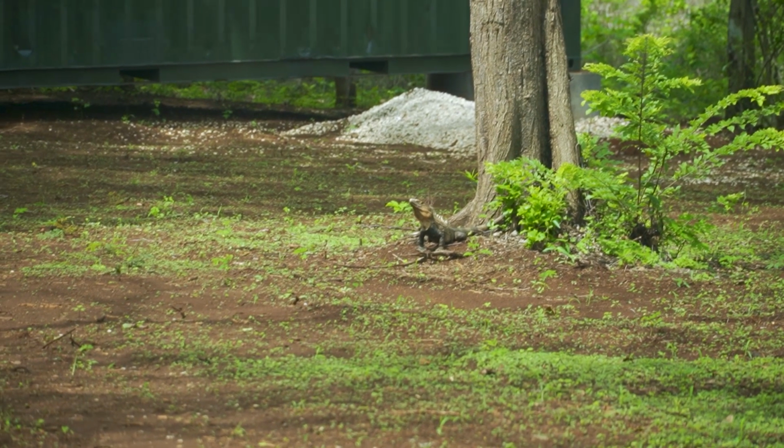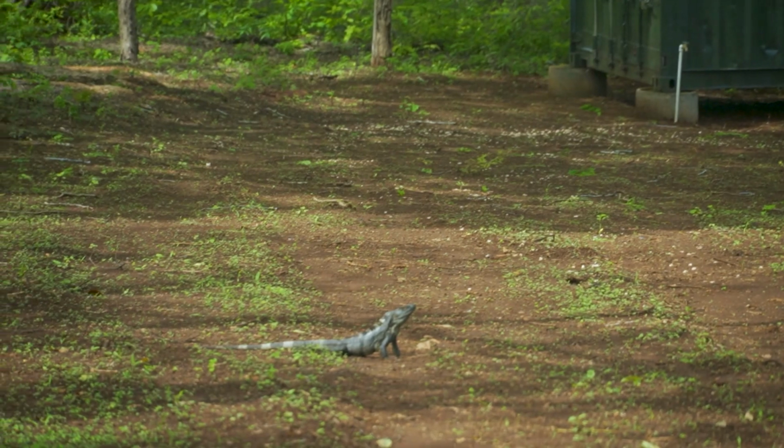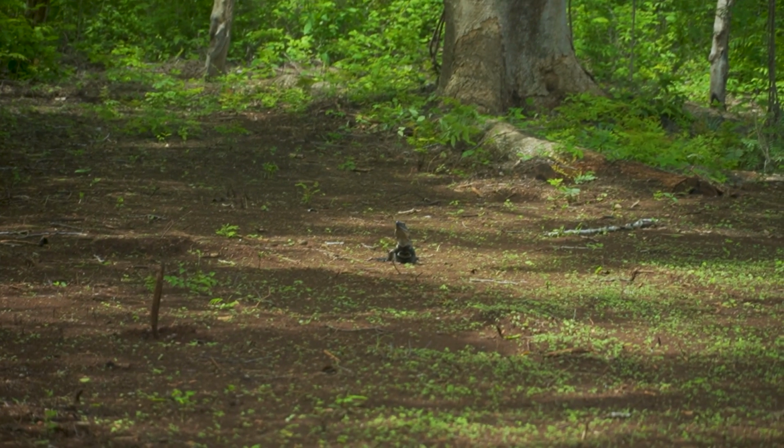I just spotted 3 iguanas. 1, 2, and there's the third one.